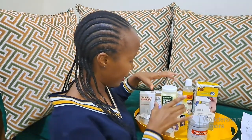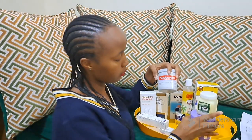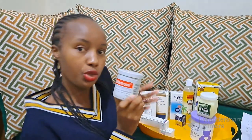So try, so that you can sleep well at night, and your child can sleep well at night. So yeah, these are the ones that I use to oil her skin. So this pseudo cream, I have a story.